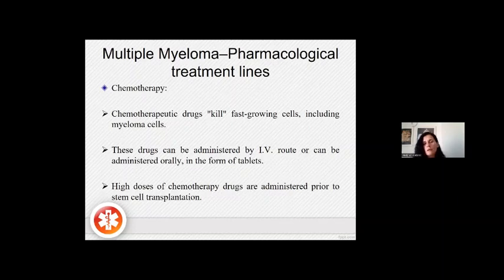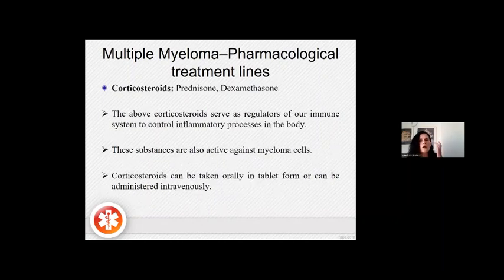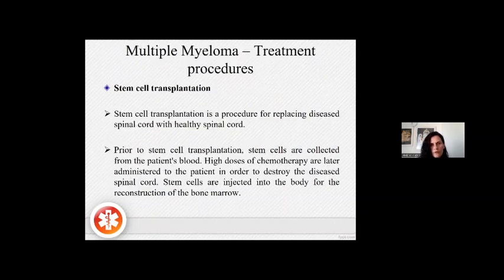Another treatment line is chemotherapy. Chemotherapeutic drugs kill fast-growing cells, including myeloma cells, and this treatment line is, let's say, the chosen treatment line for the patients that will undergo stem cell transplantation. You can also treat multiple myeloma with corticosteroids. These substances are also active against myeloma cells, and corticosteroids can be taken orally or administered intravenously to patients.